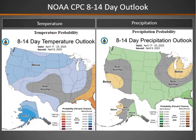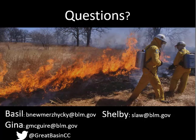The 8 to 14-day outlook, taking us from April 17th to the 23rd, still shows a cooler regime along the west and into the northern side of the U.S. Again, we will see periods of ridging bringing us warm temperatures, but also this will last for a few days with still troughs expected to move through the west, bringing us back some cooler temperatures and occasional chances of precipitation. Although looking at the precipitation outlook, precipitation will be on the lighter side and generally near normal across much of the Great Basin.